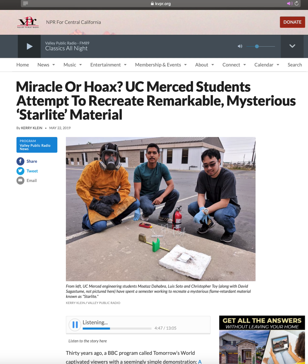He's the engineer at NASA's Jet Propulsion Laboratory who coordinated the UC Merced project. "Looking at this problem is real engineering. It is actual science that is being done right now, and it's not just a fairy tale." But the story of the original Starlight may not be over.